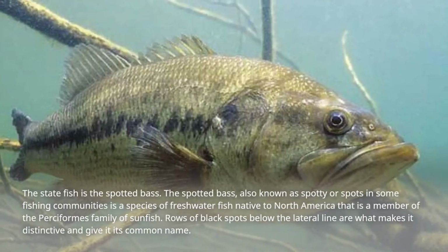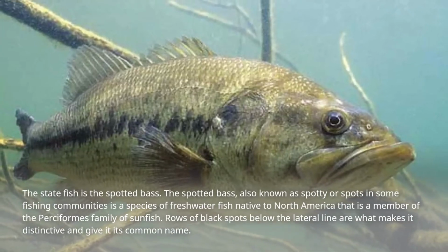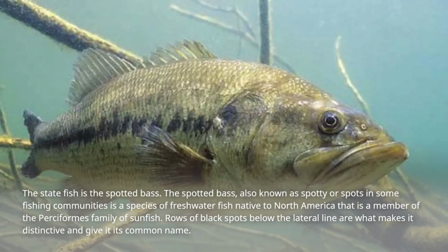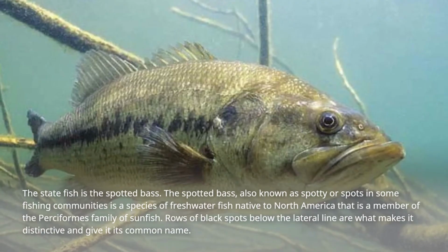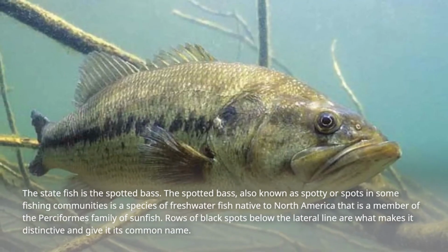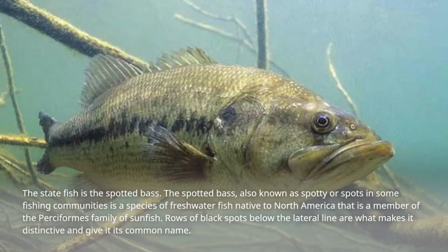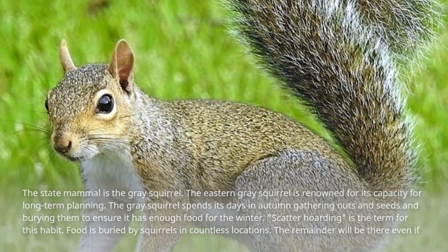The spotted bass, also known as spotty or spots in some fishing communities, is a species of freshwater fish native to North America that is a member of the Perciformes family of sunfish. Rows of black spots below the lateral line are what makes it distinctive and give it its common name. The state mammal is the gray squirrel.